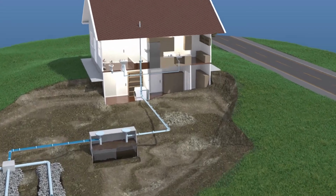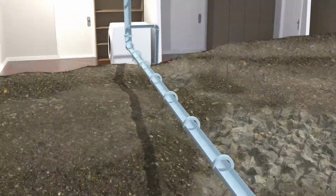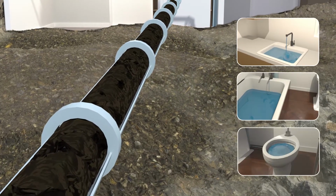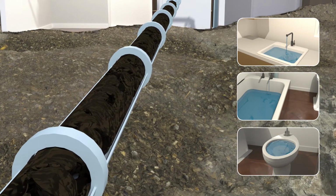Your main line receives all of the waste that you flush down your toilets and other household drains. Over time, grease, oil, paper, and other organic materials in our waste stream tend to accumulate in this line. This accumulated buildup can cause problems such as slow drains, drain clogs, and those nasty toilet overflows.